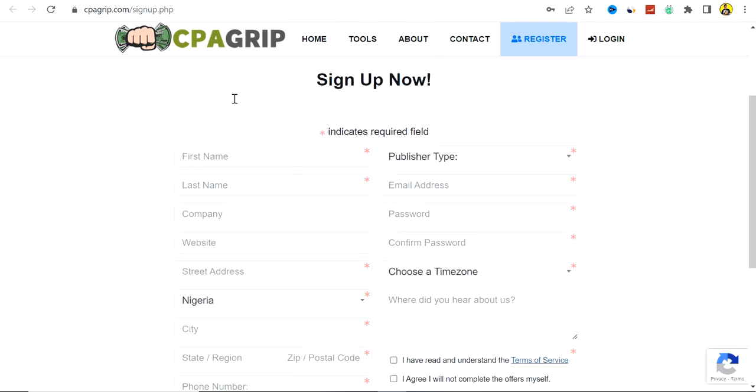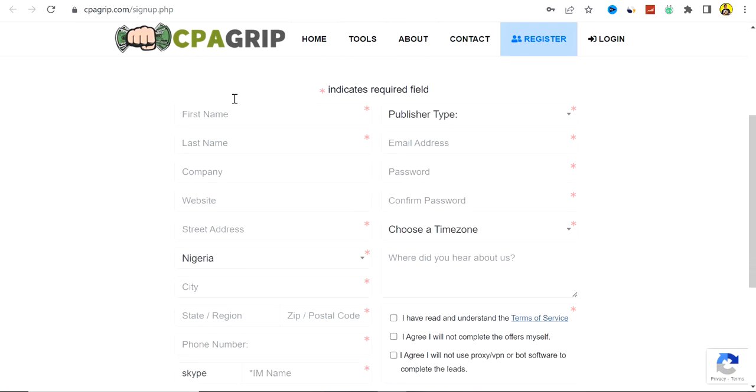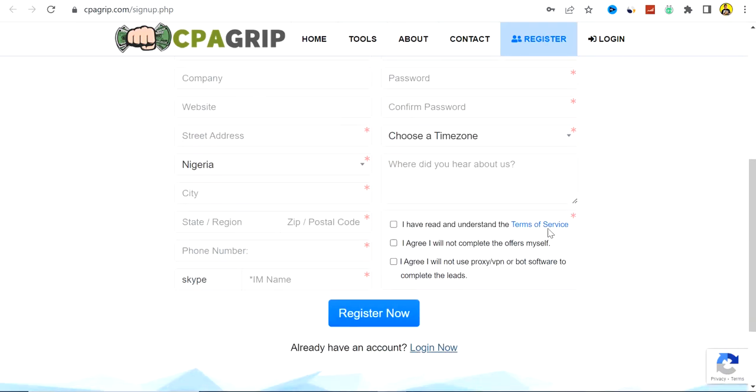You'll be brought to this page right here. Fill out this form which is being shown, and you could just simply read through the terms of services, agree to the terms of services by checking these boxes right here. Once you check all these boxes, you can then apply for your account to be registered. And guys, your account can be registered almost immediately, and once that is done, you just want to go on to logging into your account.